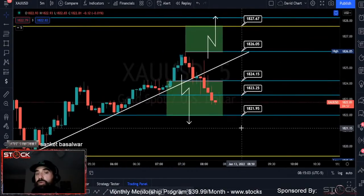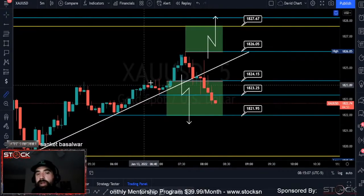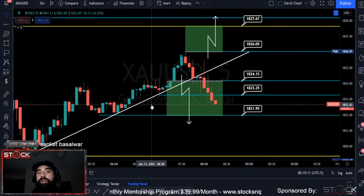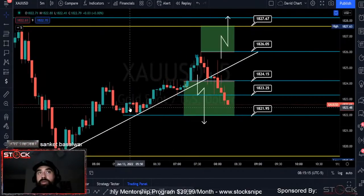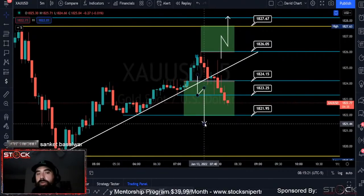So gold now, we can see it drop through. If you guys are still holding gold, it's running about 15 pips, and it broke through the daily trend line. The daily trend line is this one, so following this pathway.